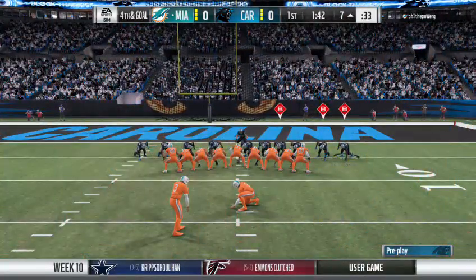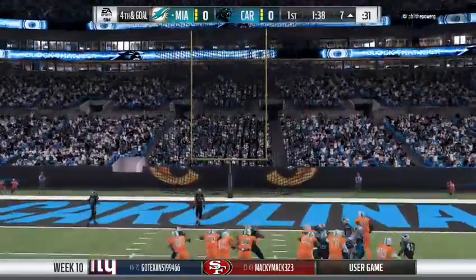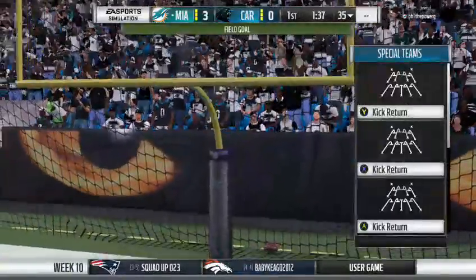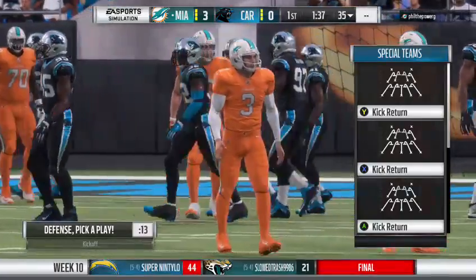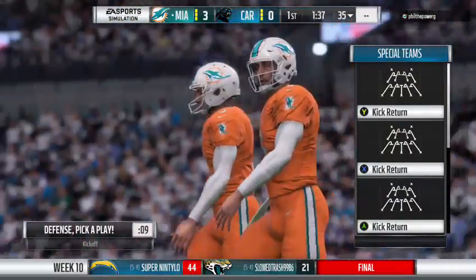Now I would be surprised if they go for it. 3 points is not ideal. It's not what they want. But it's still only the first half. Take the 3 points and move on. So the drive takes him inside the 10, but it ends with just 3. And a nice job defensively to rise up and make sure they didn't get in.